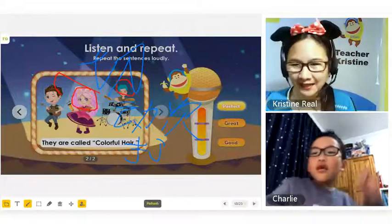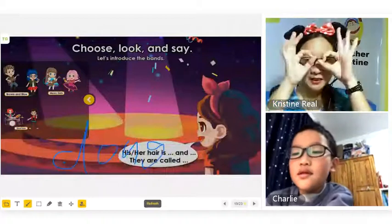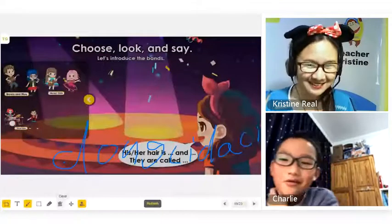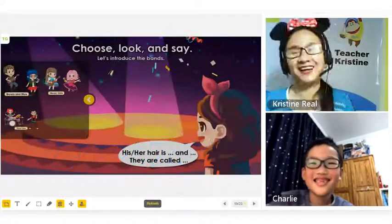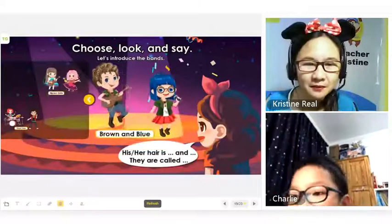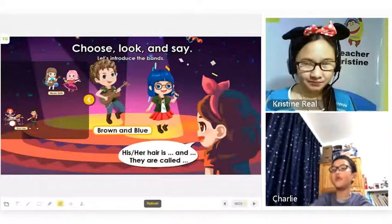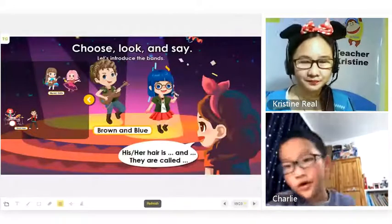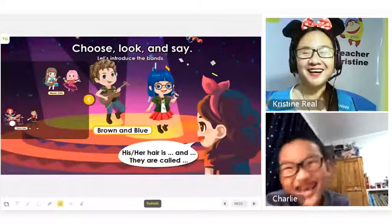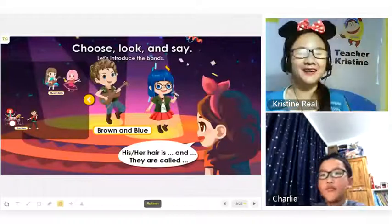Okay. So let's have our next game. Okay. So, Charlie, choose and say, let's introduce the band. Okay, so I want you to choose. Okay, so let's have this one. The band is? Her hair is brown. It's brown and blue. They are called brown and blue. Brown and blue. All right.